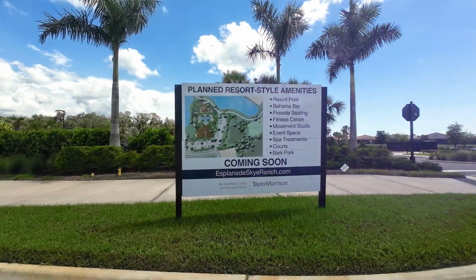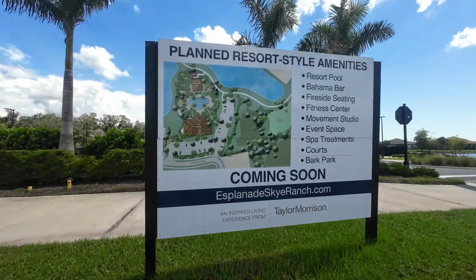This is Taylor Morrison's exclusive lifestyle brand. There are actually 3 different Esplanade communities inside of Sarasota, as well as one up in Lakewood Ranch as well. They're extremely popular, and turnover in communities like that is very, very rare. And when it does happen, homes are sold super quickly. Esplanade is geared towards resort-style living and active lifestyles. Yes, even more so than in Cassia.